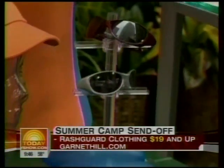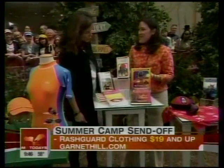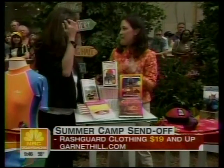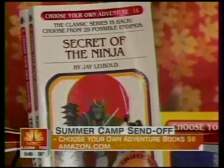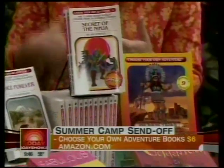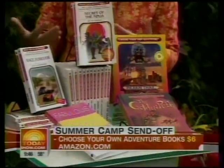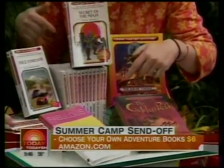You want to make sure that they're getting their fair share of reading at night and help them go to bed without missing you too much. Well, most people think of camp as Mad Libs and jacks and card games. I love these. My son loves these. They're Choose Your Own Adventure books, which were originally created in the 70s, and you can read them time and time again and have a different ending. The authors have updated them, and they've also come out with new series.